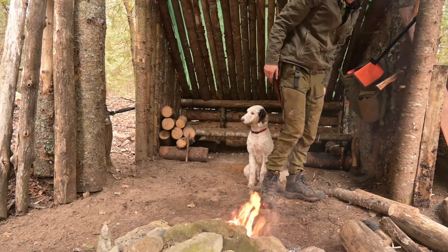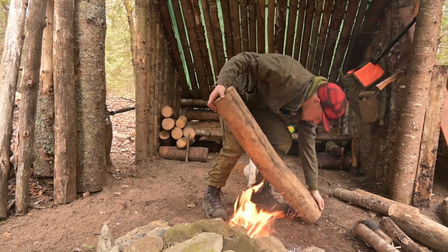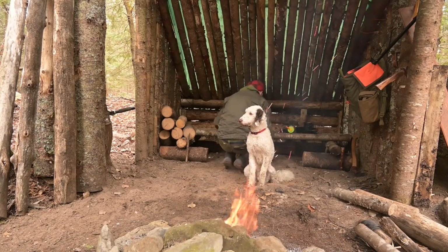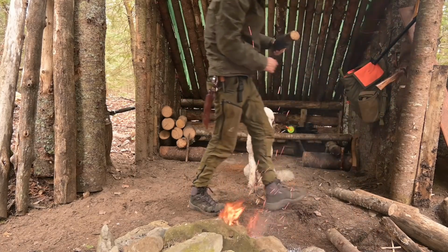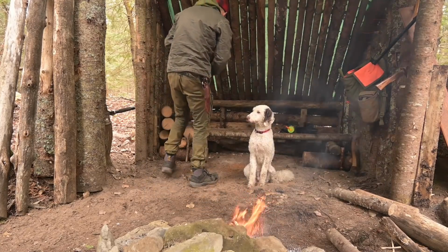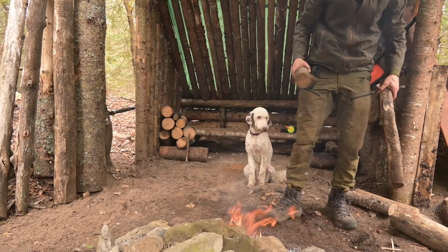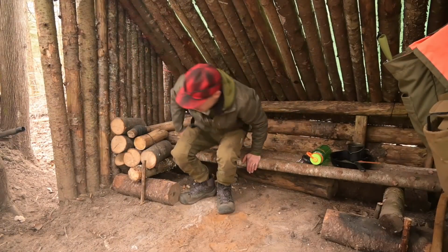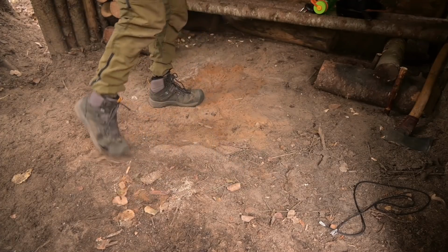Oh man, it's handy too. I'll probably store this underneath the bed. Cordage. That was super handy to find. This one. It's a big old root.